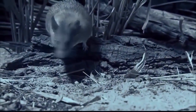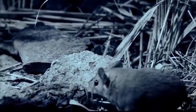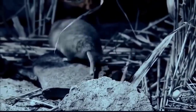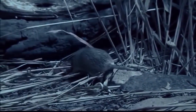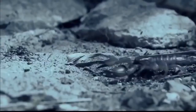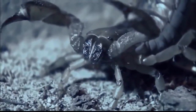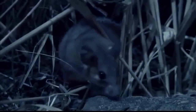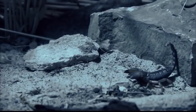A spiny mouse scuttles across the grasslands of eastern Tanzania. Gregarious and rarely still, this rodent scours the ground for food. Nearby, a shiny burrowing scorpion is looking for prey of its own. Notoriously curious, the mouse investigates. This species of scorpion has acquired a very direct means of letting a guest know they're not welcome.